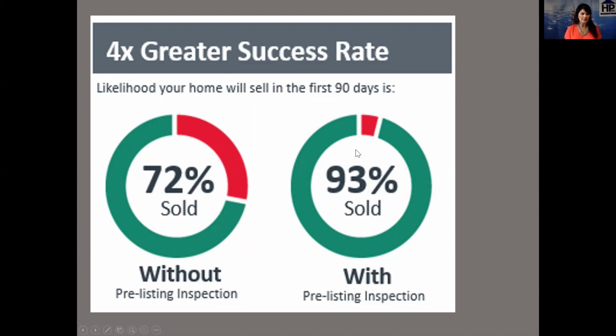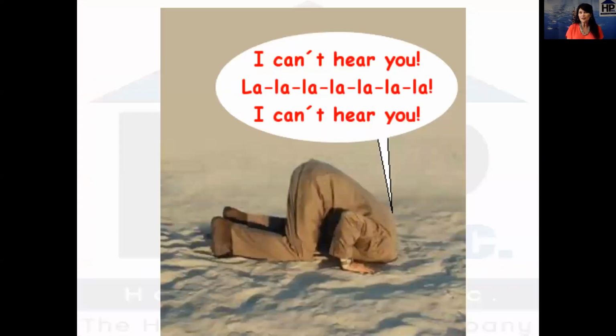If you get a pre-listing inspection, your rate goes up to 93% sold. So there's only a 7% chance that that house won't sell in the first 90 days. You go from a C- to a solid A. That's a pretty impressive amount. And particularly for you, you only get paid if the house actually sells. And so failed listings definitely affect your bottom line. And they also affect the seller's bottom line.